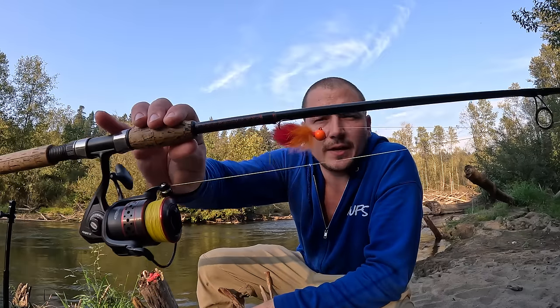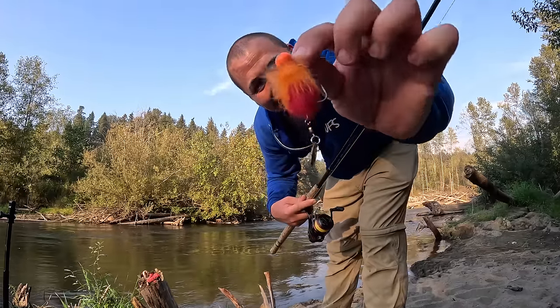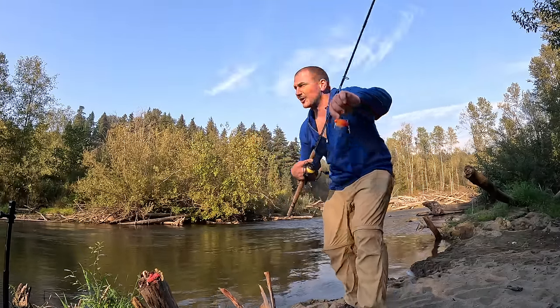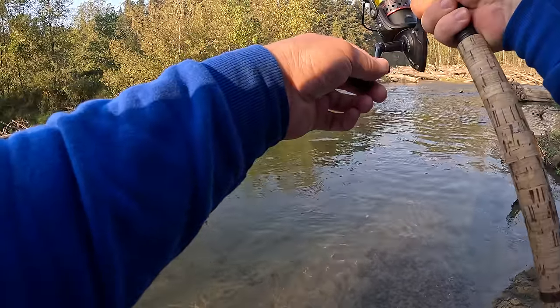All right, so I tied up this little jig right here. It's actually a pretty fat jig that we're gonna try and just twitch through the water a little bit. And sometimes, especially coho, which is what we're trying to catch, a coho salmon, they're pretty aggressive when it comes to those jigs. It's got a big bushy tail, and in the end here, a little golden dangler. Doesn't really need the golden dangler. Again, mostly what we're trying to get out of the salmon is a reaction bite.